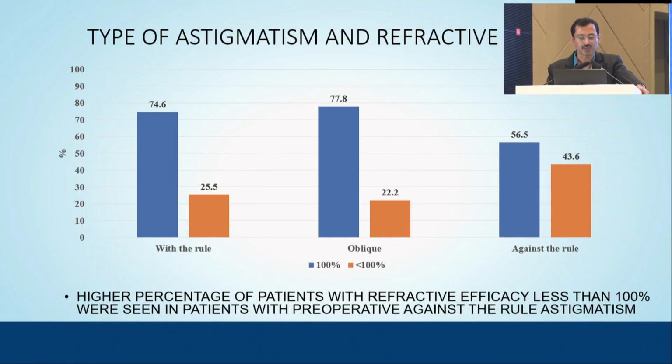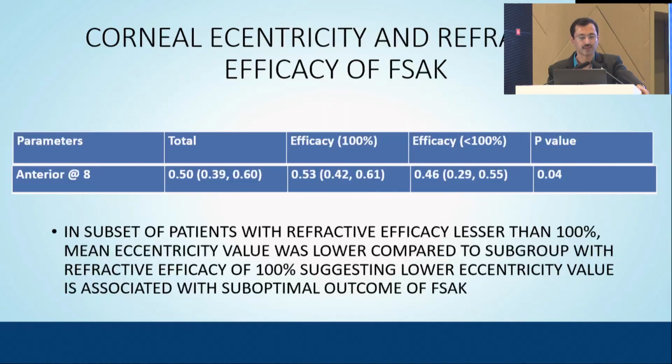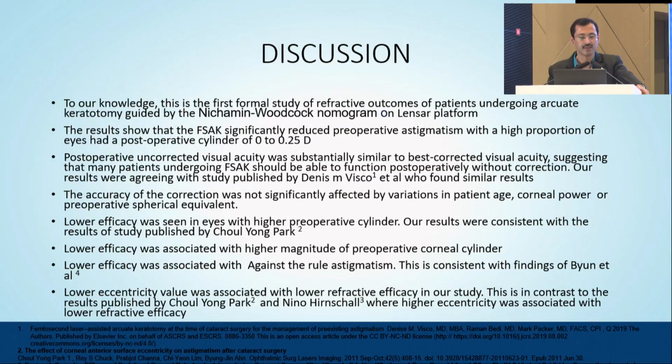So a higher percentage of patients with refractive efficacy less than 100% were seen in patients with preoperative against the rule astigmatism. In a subset of patients with refractive efficacy lesser than 100%, mean eccentricity value was lower compared to the subgroup with refractive efficacy of 100%, suggesting lower eccentricity value was associated with suboptimal outcome of FSAK.